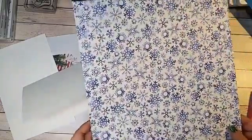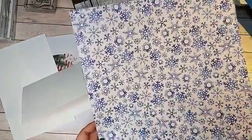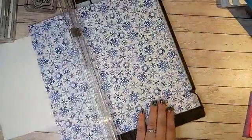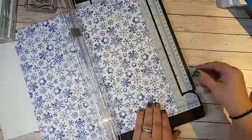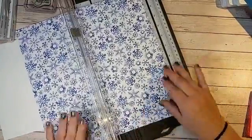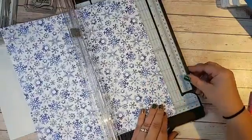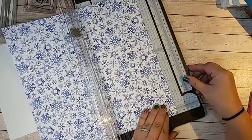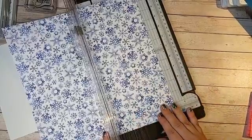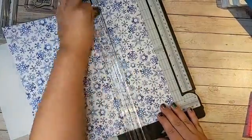Let's use this one. This is super pretty. Almost has some purples. I think that's Misty Moonlight in there. So we're going to cut our designer paper down to 4 by 5 1/4. So I'm going to start with the smallest cut here, 4. And again, super easy. I'm just lining it up. I'm going to close it. It's going to lock. Kicked that other blade out of the way.